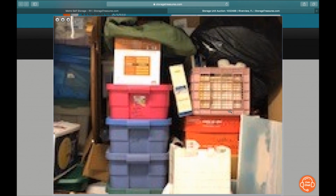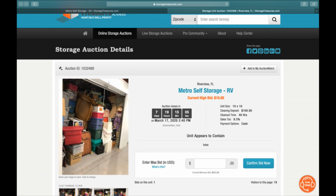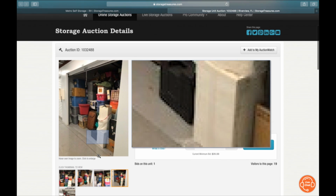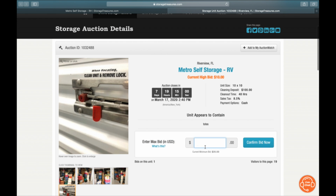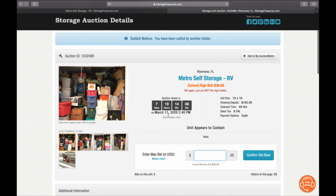Here's another one. Huge unit, 10 by 10, but packed all the way to the top with bins. This is a fantastic one. Minimum bid is 20, so I'm going to bid the $20 on it and submit my $20 bid. Even though I can't see it very well, I can tell that it has a ton of stuff. I've been outbid, so there you go. You can see somebody had already bid a current bid of 30.